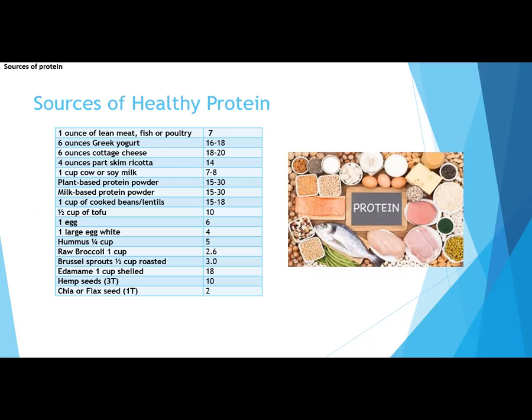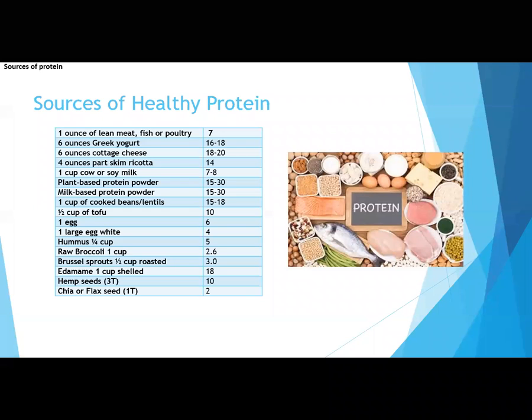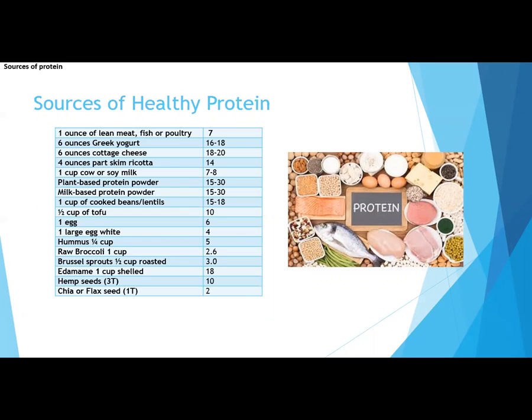And those, by the way, are great added to salads to help increase the protein. Hemp seeds, about 3 tablespoons, and that's going to be about 10 grams. And your chia and flax seed, about 1 tablespoon is about 2 grams. So anytime you can add some of those seeds to smoothies or cereal, that can add up and help you get that additional protein that you want.